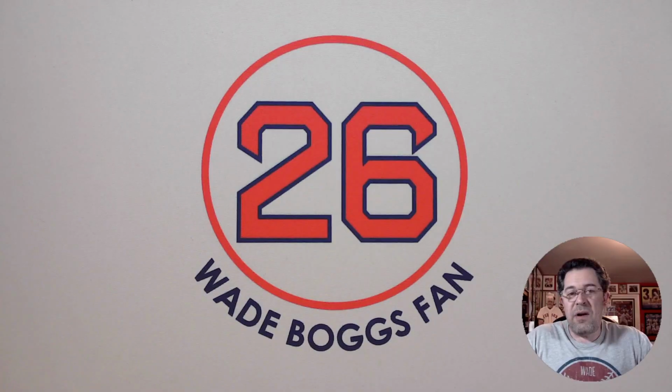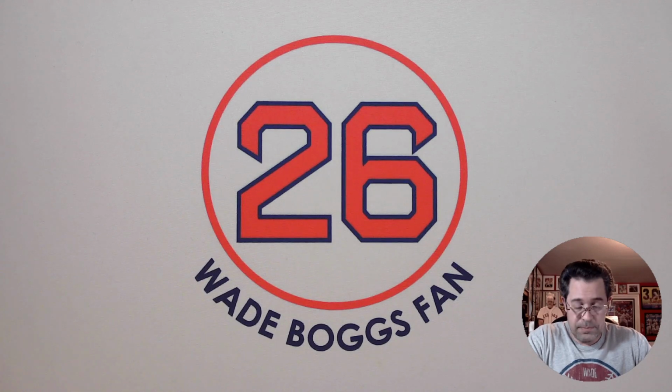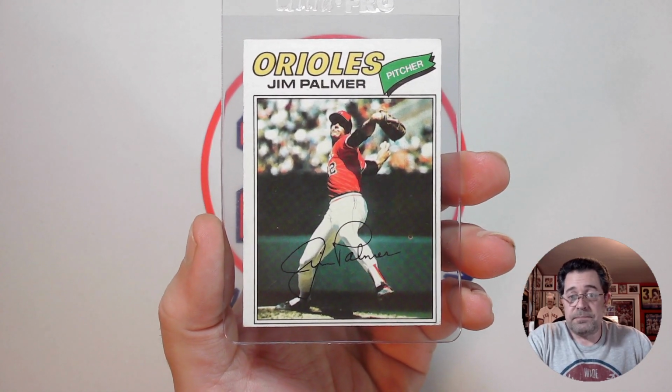So, all right, with that, I am going to turn the camera around and let's take a look at my Jim Palmer baseball cards. I'm going to start off with the raw cards that I have, first starting off with his playing day cards and then getting into some of the modern inserts. And then I'm going to take a look at the few graded cards of Palmer that I have in my collection. The first one here is the oldest raw card I have. It's his 1977 Topps card.